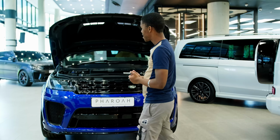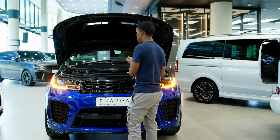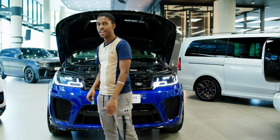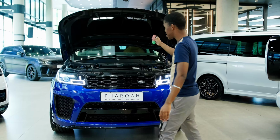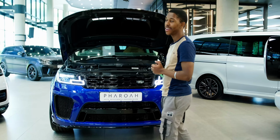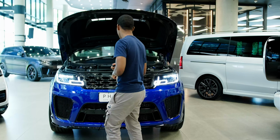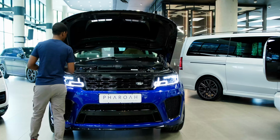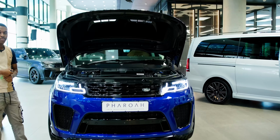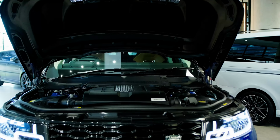So guys, before I end off this video, we are here checking out the front of this engine. Absolute madness. This is a 5-liter V8 with 575 horsepower. That is a lot of torque, a lot of meat, a lot of power. It's British. This is British engineering at its peak.